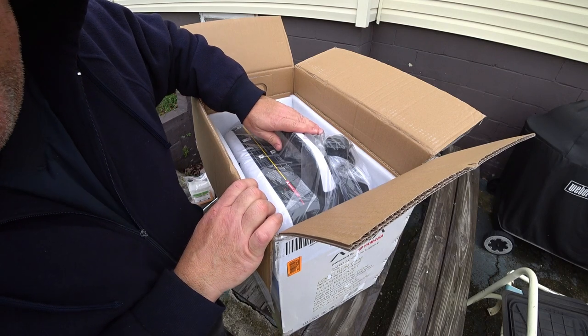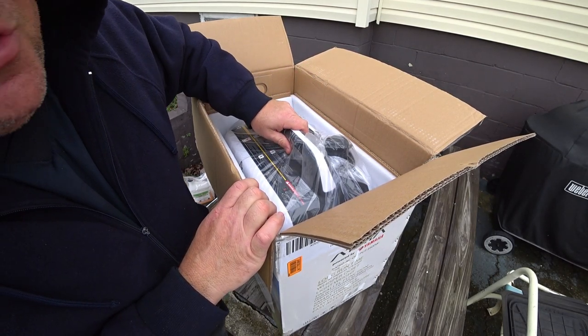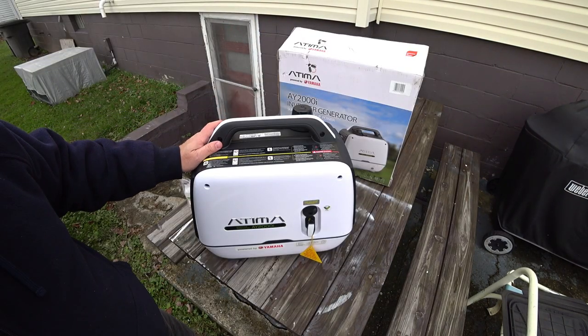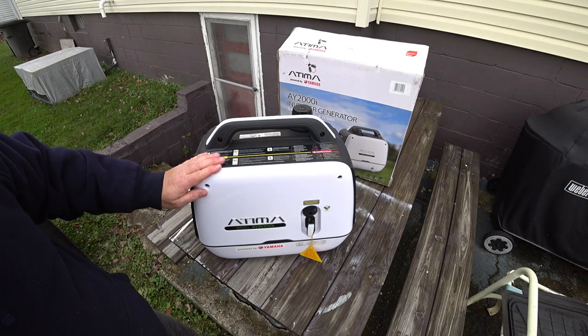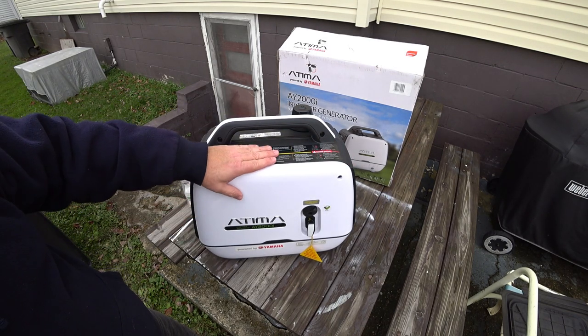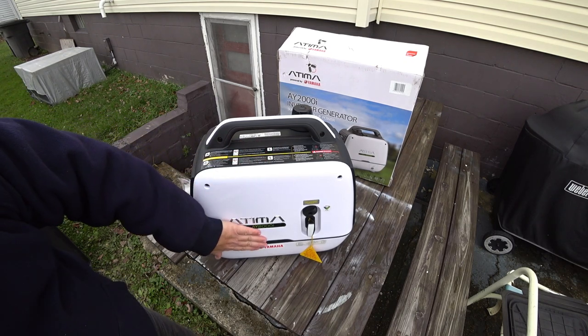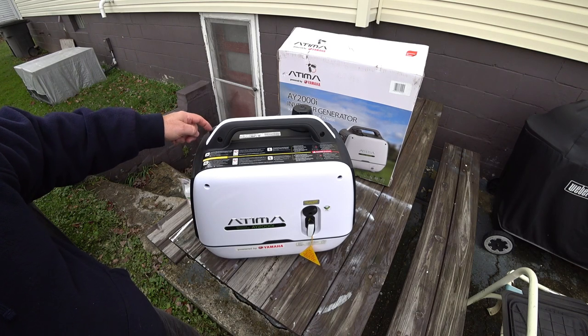All right, so pulling off the packaging here, we'll expose the generator. And as far as the generator itself, it weighs about 45 pounds. Let's go ahead and get it out and get some dimensions off of it. First impressions, this thing is like a little finely tuned piece of robot or something. It just looks really nice. I love the way that the black and the white go together as far as how smooth it is. Now, this one here is all plastic.